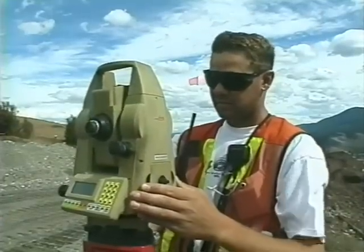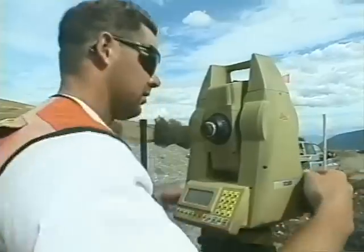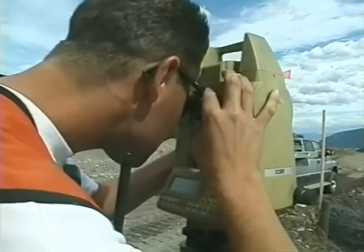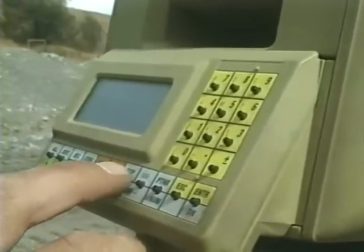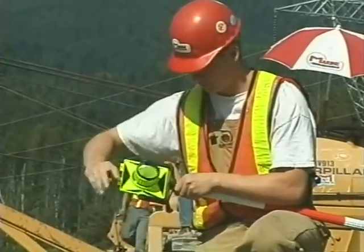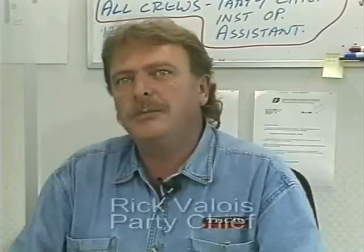In the mountain conditions here, a lot of times GPS just does not work with the technology that we have right now, so we bring in control with GPS and then resort to total stations to pick up our electronic pipe data. Inside the total station is basically an onboard computer that calculates coordinate geometry, or COGO. And basically all the instrument does is sends out a laser beam, measures the amount of time elapsed between hitting the prism, coming back to the instrument, calculates a distance, and then using a COGO program internal to the machine, it'll calculate an azimuth, a difference in elevation, and a horizontal position.